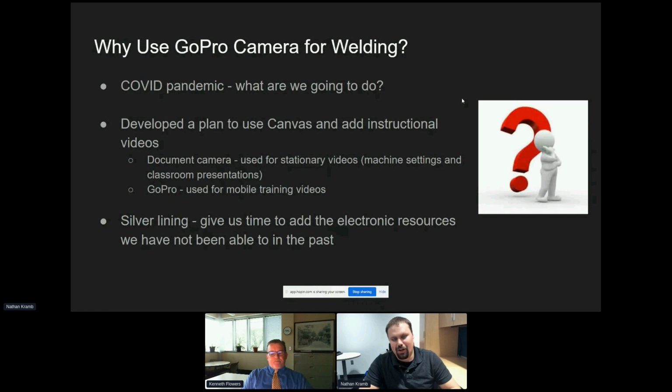But then we got the GoPro, it came in and it really transformed what we were able to do, because with the document camera, everything's essentially stationary. There were a couple videos that I recorded with Kevin where he was talking and pointing things out on a CNC machine, and I literally would move the document camera in and out to put emphasis on his points, but it wasn't necessarily practical. So the GoPro really helped the training videos because we were able to add mobility to them.